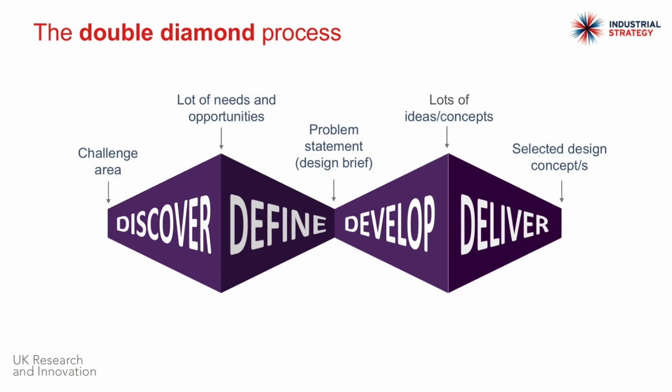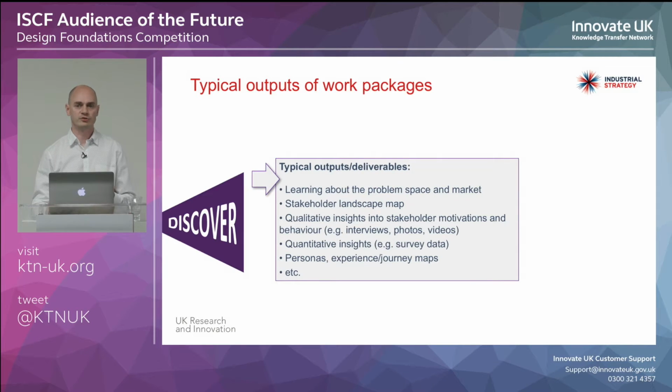You only then move into the develop phase, where you're beginning to explore potential ideas and solutions to that problem. Again, that's a divergent thinking exercise, so you're exploring quite broadly the different opportunities available to you. And then through a process of iterative user testing, prototyping and refining, synthesizing and filtering those ideas and early stage concepts down towards one or more design concepts which are, if you like, ready for subsequent R&D investment.